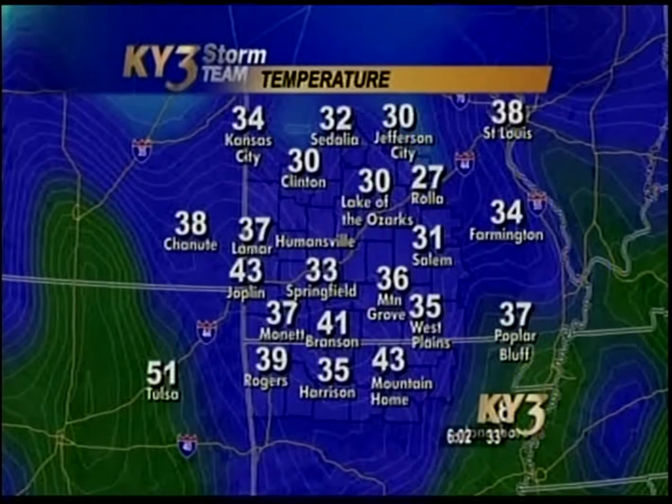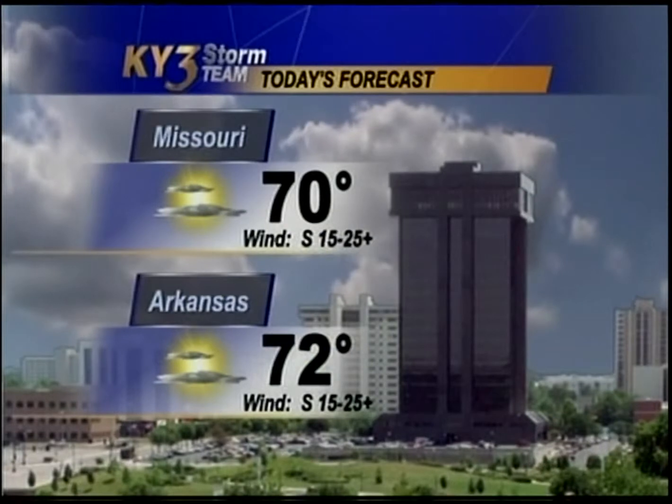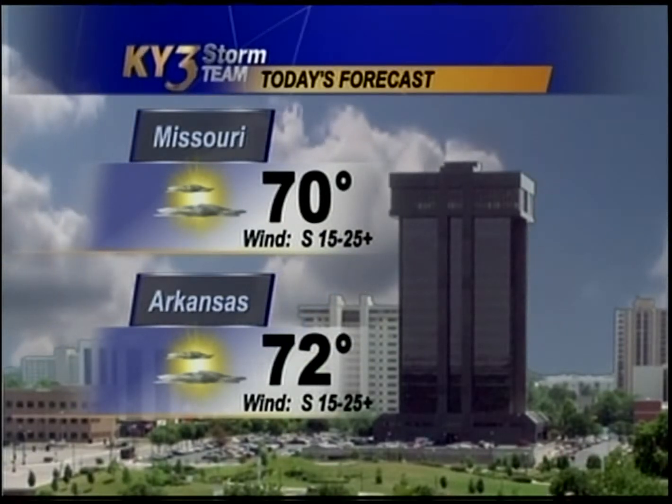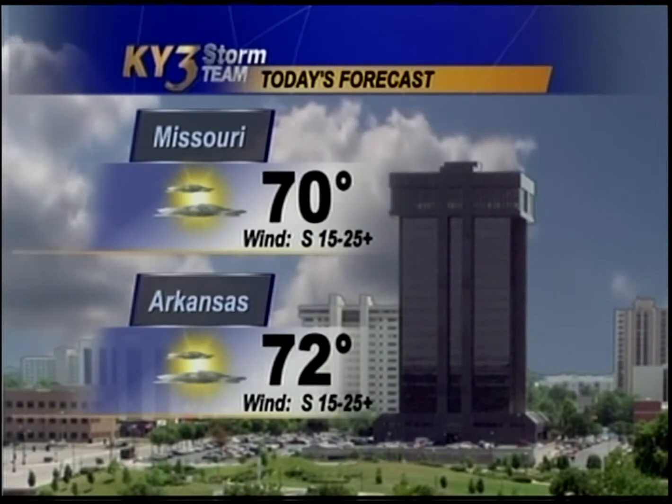Right now, Branson's airport is 41 at last check, and we've got some 30s out there. Not much of a wind chill yet, and I say yet because that wind is going to pick up later today. We're probably going to be dealing with some gusts up around 30 or even 35 miles an hour late, but it will feel kind of like spring today. Lots of sunshine, high temps either side of 70, most of us at or just above 70, I think.